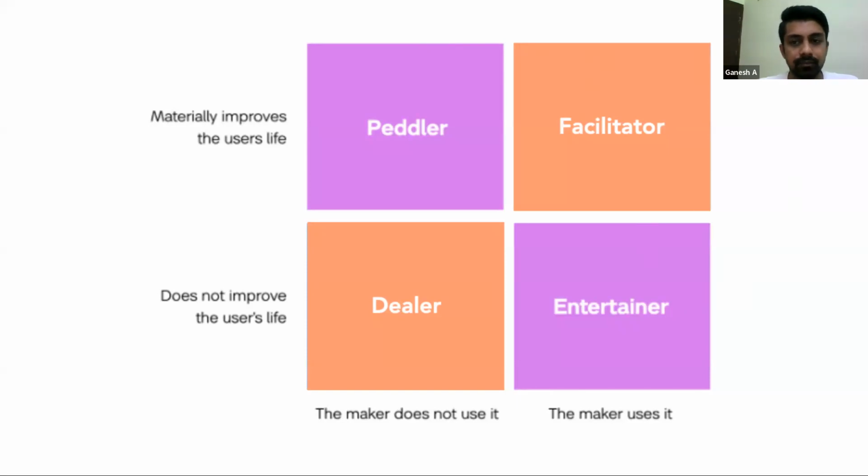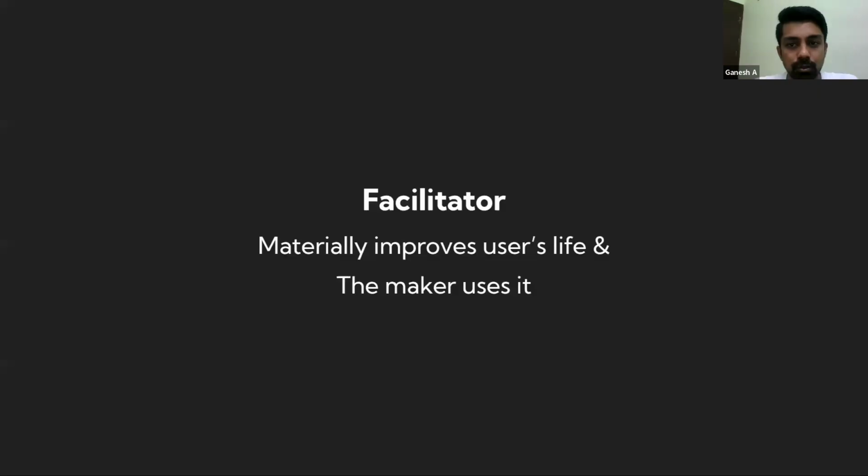Starting with the first, let's talk about the facilitator. Who is the facilitator? Next slide, please. A facilitator is someone who makes a product that actually helps the customer. It actually improves the user's life, and the facilitator also uses that particular product. So this category we call a facilitator. I'll give an example. Why do we call it a facilitator? I'm sure, does anyone of you recognize this person?